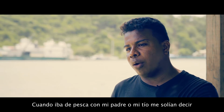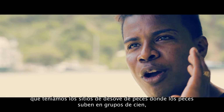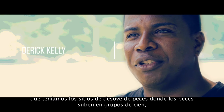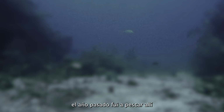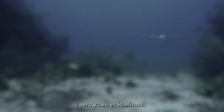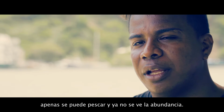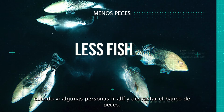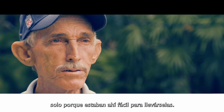When I would go fishing with my dad or my uncle, they used to say we got a spawning area where the fish come up in groups, by the hundreds, and I'm like, what is that? Last year I went fishing there, but it's not the same. You can barely catch fish, or you cannot see the abundance anymore. I was a little disappointed when I saw some people go in there and just devastate the school, just because they were there for the taking.